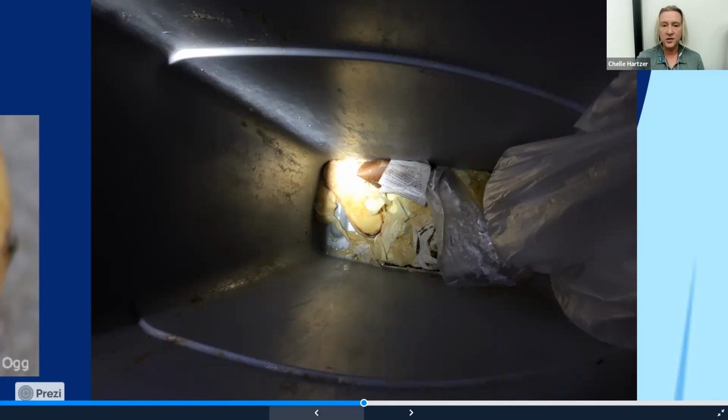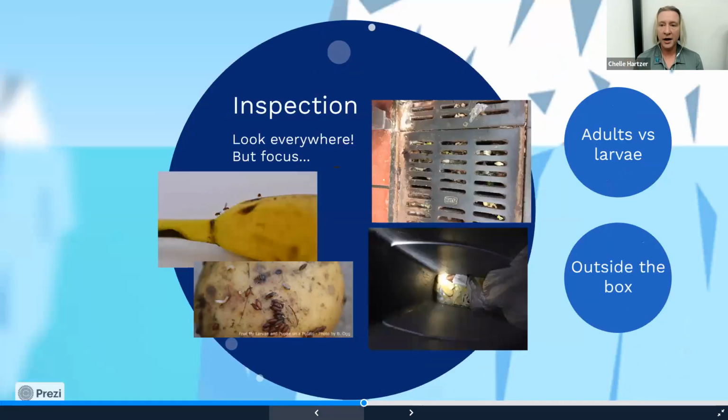So when we talk about inspection, it really is to look everywhere, but at the same time, how could you possibly look at everything all the time? You have jobs to do. So again, focus on some of those key areas where there might be sanitation issues. If we knew it was fruit flies, well, where are our fruits and vegetables? Kind of narrowing it down a little bit to start looking for those areas.